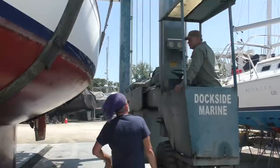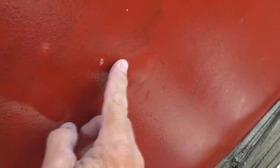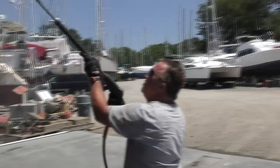Mostly, a lot of these fiberglass boats around here have this. This is a blister where water gets in there and starts causing trouble. It makes a little bump and it'll get sanded down, ground out, and refilled with fiberglass. Blisters aren't deep, they're just in the gel coat.